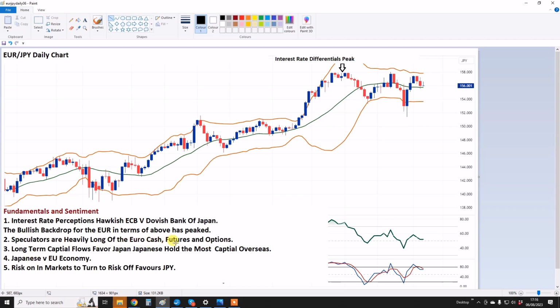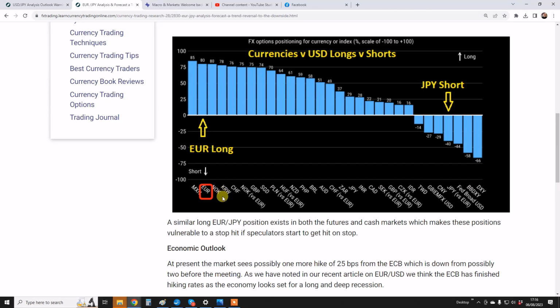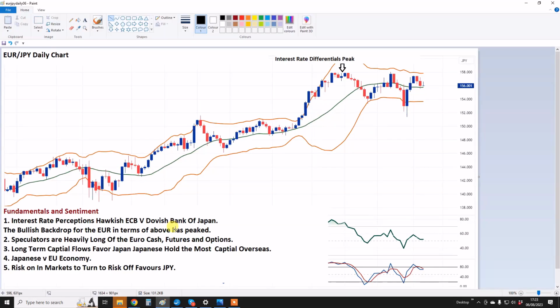Now, in terms of just going back to my chart, what's my next point? Speculators are heavily long of the euro in the cash, futures and options markets. In terms of this, I'll just show you one chart. This shows how the market is positioned in terms of longs and shorts against the USD. So we can work out how long they are by just doing what I've done on this chart. Massive long in the euro, second only to the Mexican peso. Look at the Japanese yen short. Heavily short. So you've got speculators heavily long the euro, heavily short the JPY. So I think they're going to get taken out the market on stop.